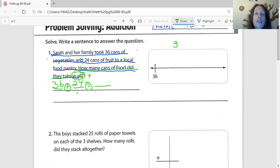You write 36. You write 24 under it. You write an equals bar, and you write a plus sign. And then you add your what, Jamia? Write it carefully.